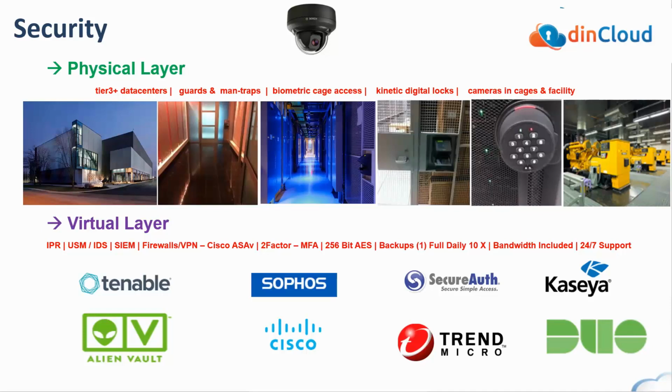Then for all of our customers, dinCloud is layering on perimeter security with an IP reputation filtering service. We're monitoring the network with a unified security management system, feeding that IDS event log information into a security information and event management system, and being able to get visibility, prioritize, correlate, see what's going on, and respond to threats. All of our customers are going to get encryption in transit. We have the ability to encrypt at rest. With Citrix, it's PCI DSS and HIPAA compliant, end to end.